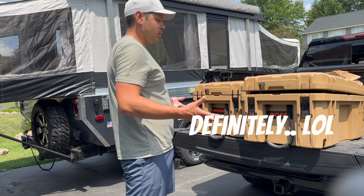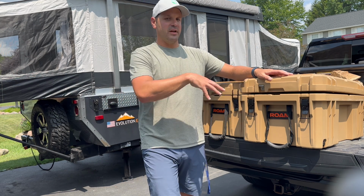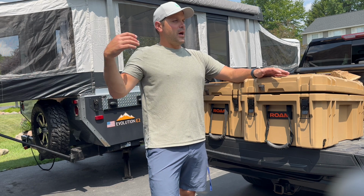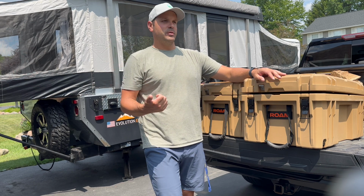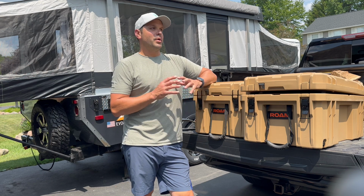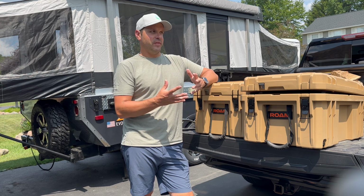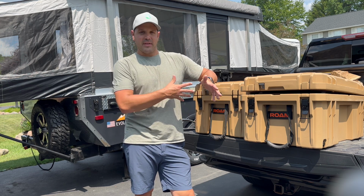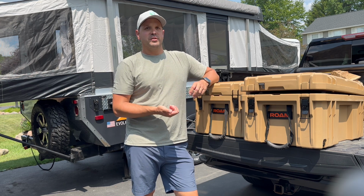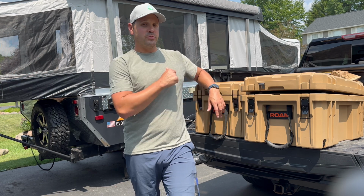Is it a little overkill? Probably, but I love it. I'm trying to make my life a little bit easier at the campsite because pop-up camping is not easy, especially when you're traveling with a family, with a dog. It's fun. I enjoy it a lot, but it's work. You're trying to recreate certain things, at least I am, at the campsite, so I can make a good experience for my wife and my kids. So that's really what's important to me. I'm going to show you what's in the cases.